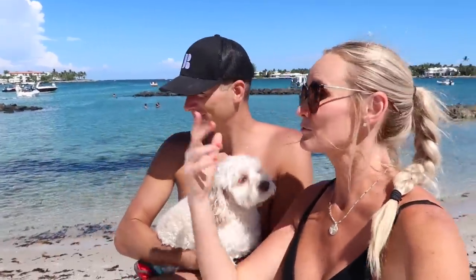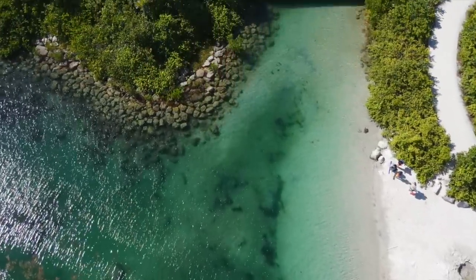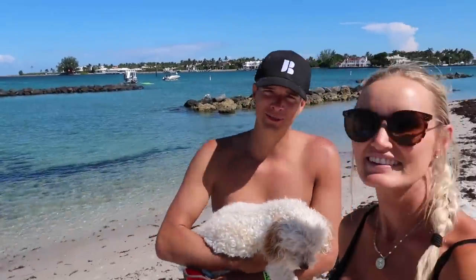Anyways, while they were gone, we were starting to get worried because we couldn't see them, but they went clear over to that side of the island over there, which we didn't go to last time. I will admit, the clarity over there wasn't as good as right in front of us. So if you guys come here, just come right there, because it's going to be by far the best.